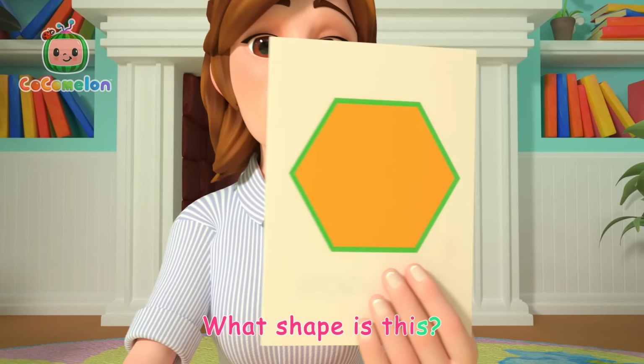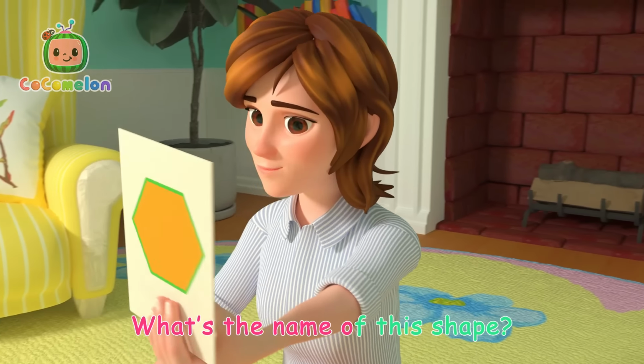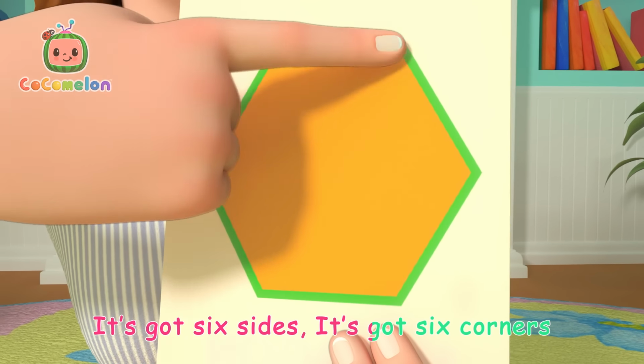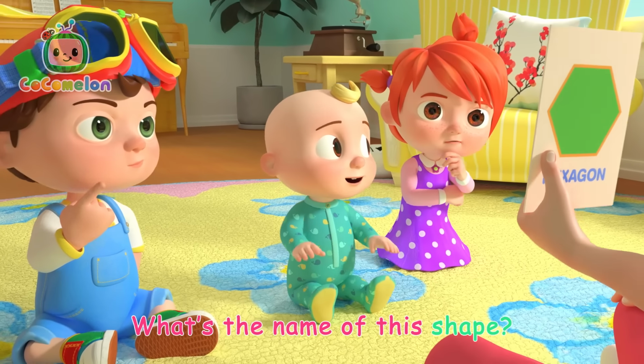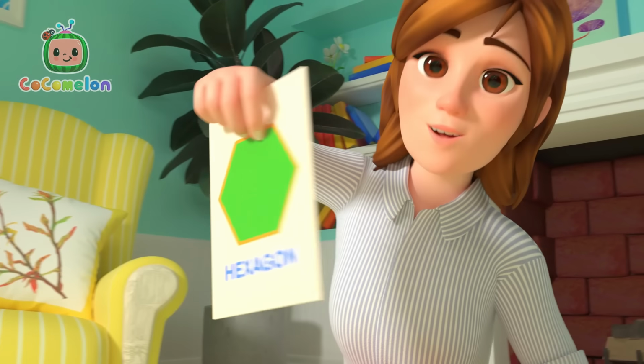What shape is this? What's the name of this shape? It's got six sides, it's got six corners. What's the name of this shape? It's a hexagon! Very good!